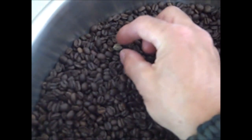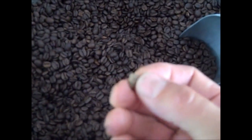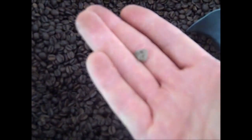You always want to pick through these natural old-time farms because you'll find remnants of where they laid them out to dry in the sun. This is actually a stone from Yemen.